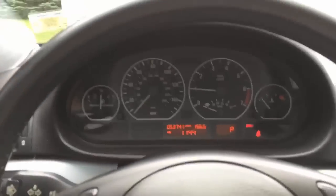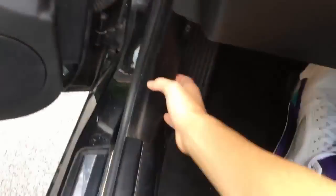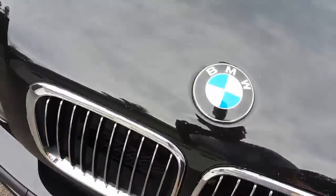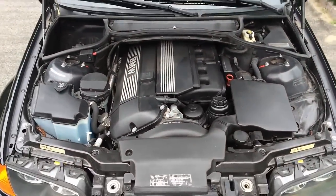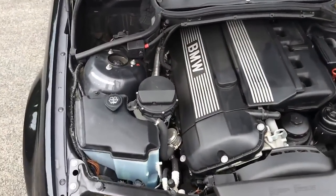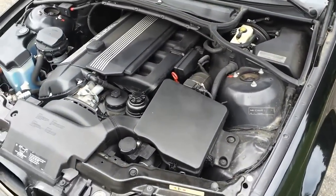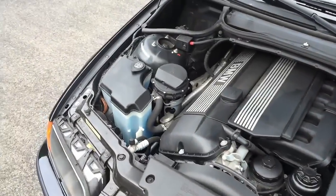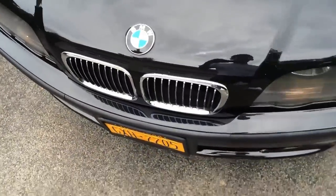I'll show you guys under the hood. So, there we go. Pretty clean. The original owner took very good care of the car. Daytime running lights.